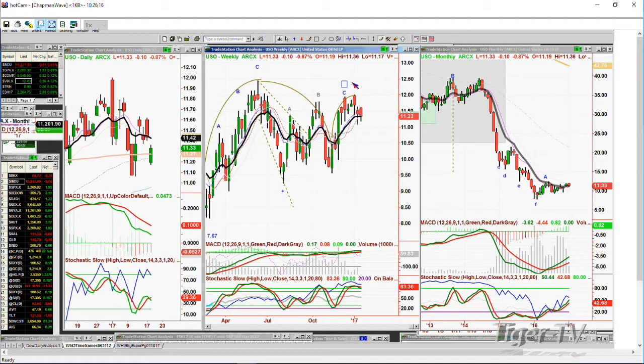Oh, I think I discussed this, or I was going to discuss it. This is a fascinating thing for those of you who study the Chapman wave. Look at this peak C that was made here in the USO weekly chart, the United States Oil Fund, at $12.45 the week of the 10th of June.